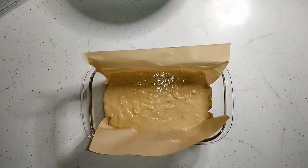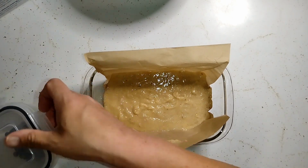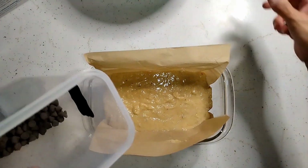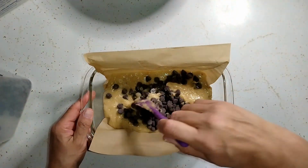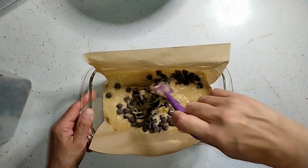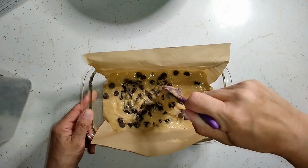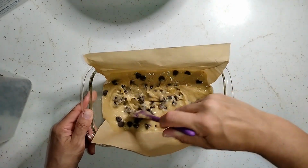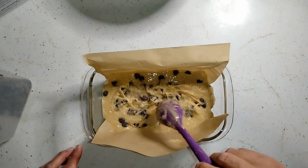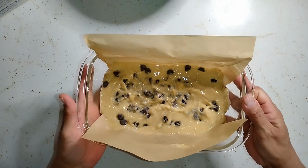Why did you guys not stop me and say, hey, you didn't put the chocolate chips in there? So yeah, I forgot to add the chocolate chips. All right, let's get the chocolate chips in there. Let's mix them in there. Can't believe you guys didn't stop me to tell me. All right, we'll go with that. Now we're putting it in. I'm glad I remembered that. Okay, going in the oven.